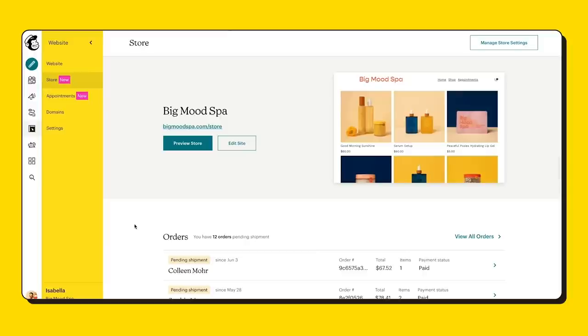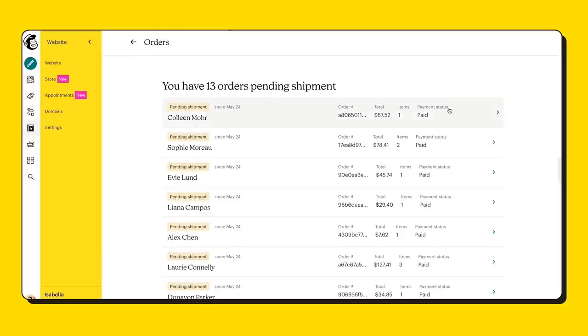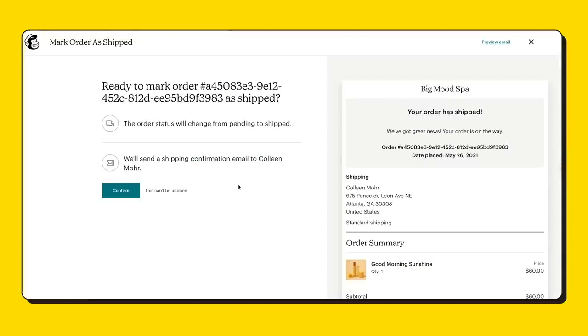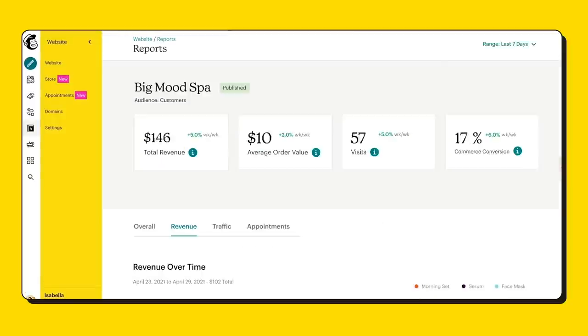Now, since you're using our various other marketing tools to drive traffic to your store, the orders are starting to roll in. View your reports, mark items as shipped, and notify your customers that their purchases are on the way. It's so easy to build your Mailchimp store and start selling online. And best of all, the only cost to you is a transaction fee when you sell something.